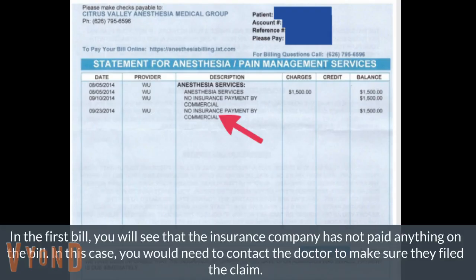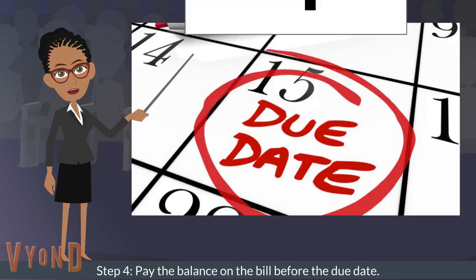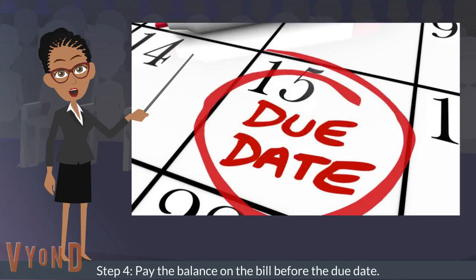In the first bill, you will see that the insurance company has not paid anything on the bill. In this case, you would need to contact the doctor to make sure they filed the claim. In the second bill, you will see that the insurance company has paid their portion of the bill. In this case, you would need to pay the remaining amount listed at the bottom of the bill's summary. Step 4. Pay the balance on the bill before the due date.